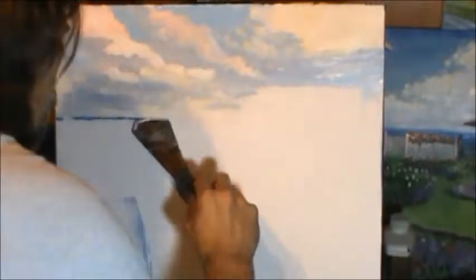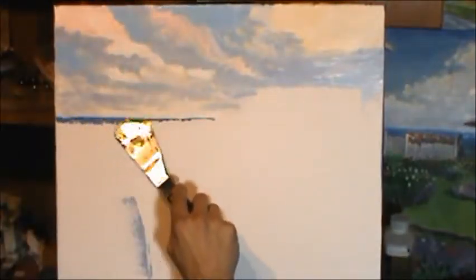I start by blocking in a little bit of light here, working on the sky. We're going to establish some mood in the sky. I'm using these round knives to sculpt and shape the forms of these clouds. I think that's a nice looking sky. I like that sky. Now that the sky is all done, I'm going to start putting in the horizon line.